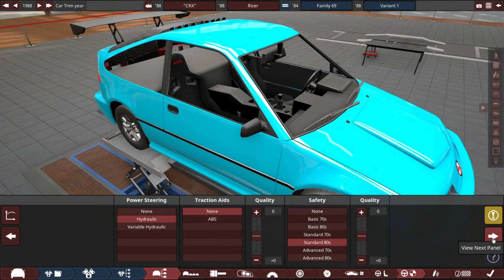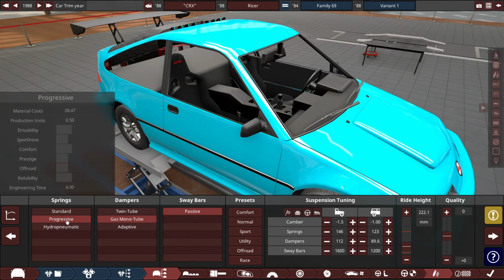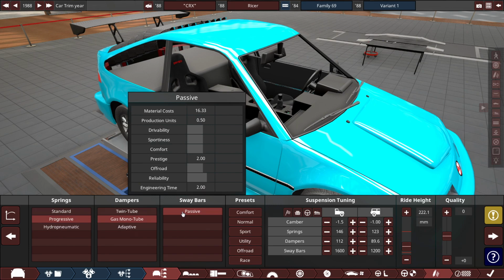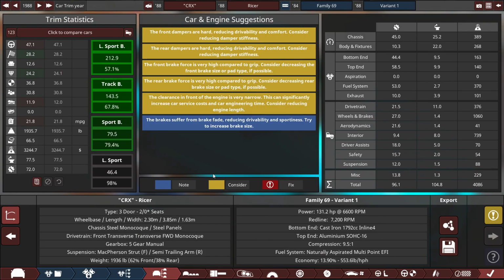And last but not least, for the suspension, all the good stuff: progressive springs with some gas monotube dampers and passive sway bars running on a sport preset. Despite a handful of problems in here, such as the front dampers being too hard, brake force being too high, clearance issues, and brake fade, let's export this car to BeamNG.drive and test this horrendous ricer out.